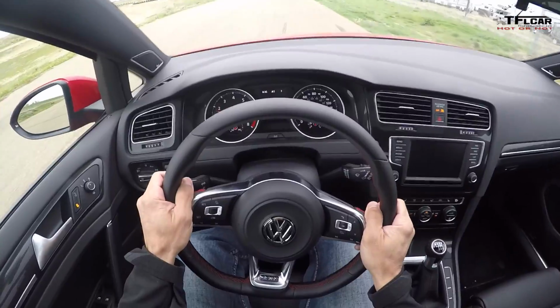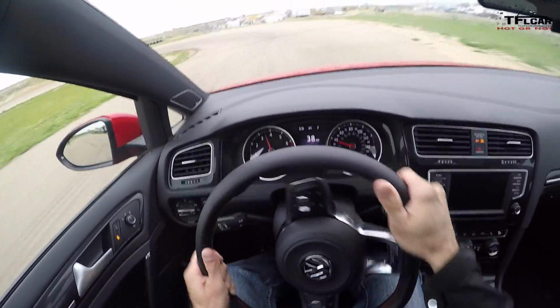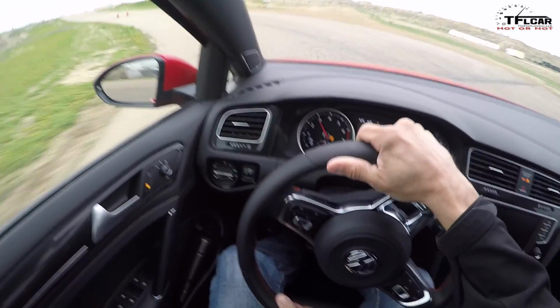All right, so I was impressed. It was over 2 seconds faster than the Mark 6. Why do you think that is? Man, the moment I took off in that car and accelerated, the acceleration was already better. I've got a manual transmission to work with rather than the DSG in the Mark 6.